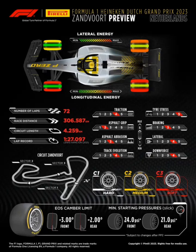So moving on to tire stress, it says 5, and one reason I can think of is the sand from the shores, because the track is very close to the sea, so probably the sand coming onto the track will cause the tires a lot of stress. It's a high energy circuit as well, and it's a fast speed circuit. So there's gonna be a lot of tire stress.